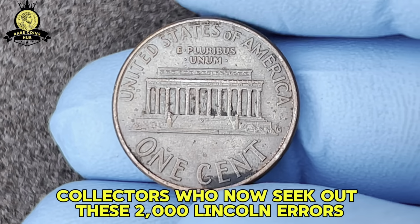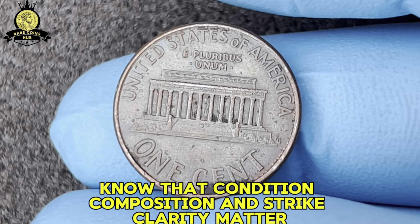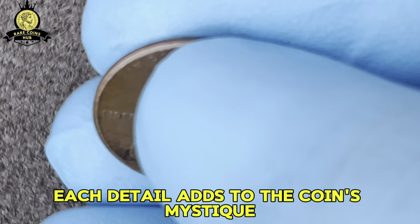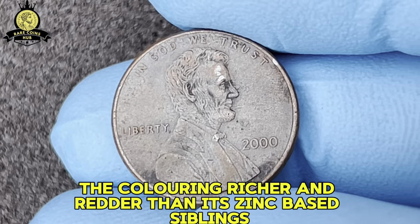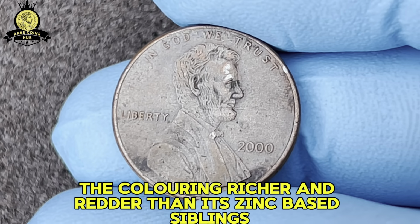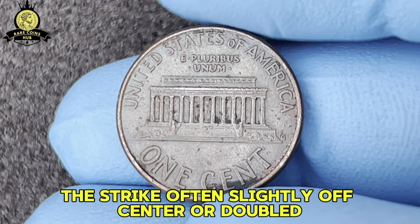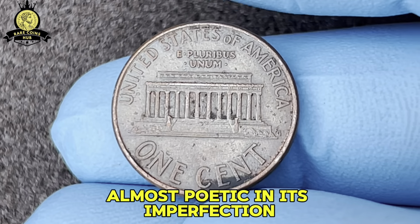Collectors who now seek out these 2000 Lincoln errors know that condition, composition, and strike clarity matter. Each detail adds to the coin's mystique. The weight must be just over 3 grams. The coloring, richer and redder than its zinc-based siblings. The strike, often slightly off-center or doubled, must be present but subtle, almost poetic in its imperfection.